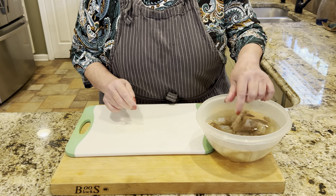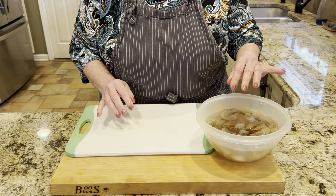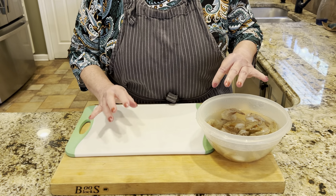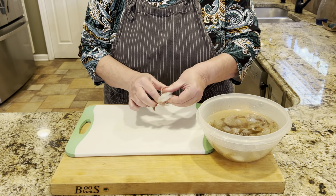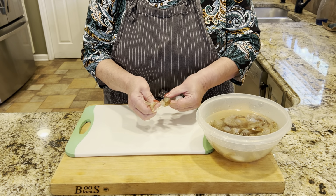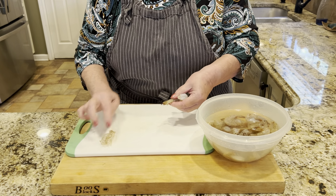Now, I had them sitting in a bowl of cool water so they would defrost a little bit, and now they're defrosted enough for me to peel and get ready. So it's a very simple process, especially when they start it for you. You just have to peel that skin off. Now we want to take the tail part off as well, and just put that off to the side.